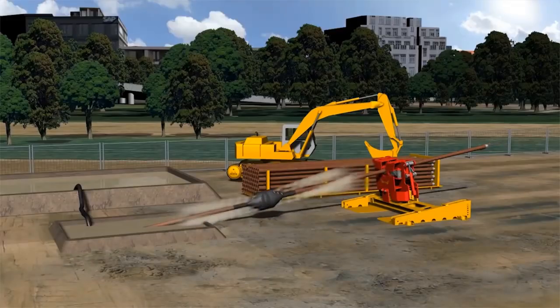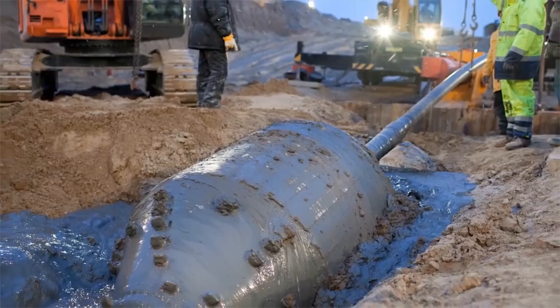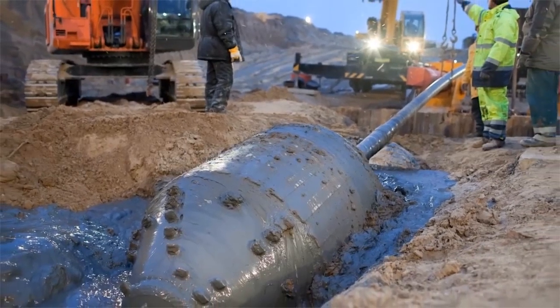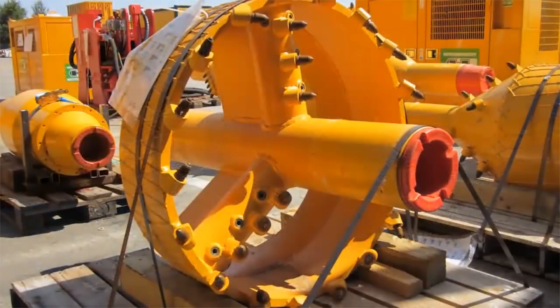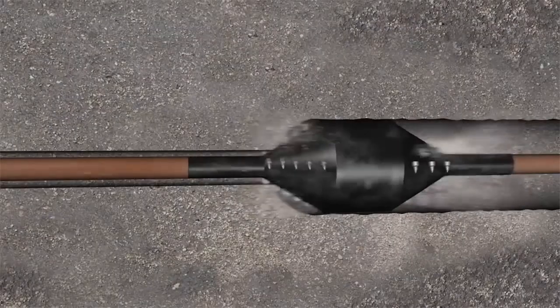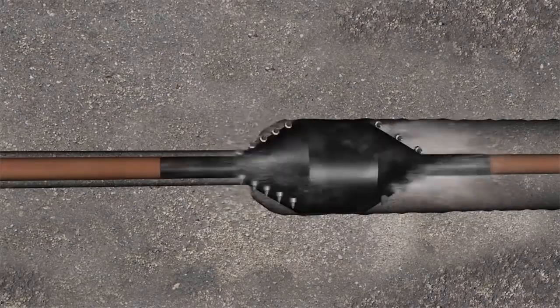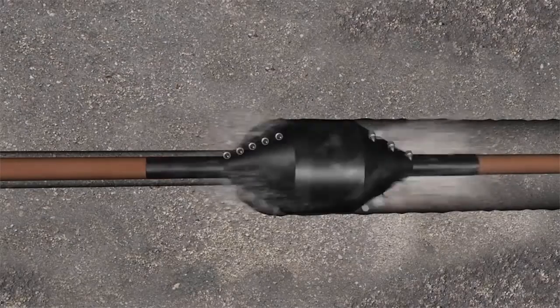In order to enlarge the pilot hole to a larger diameter, a reamer is connected with the drill string and then pulled back through the borehole by the drill rig. Depending on the soil conditions, different types of reamers like barrel reamers, fly cutters, and hole openers are available to achieve optimum drilling progress. All reamers are equipped with nozzles and cutting tools in order to cut the ground both hydraulically and mechanically.